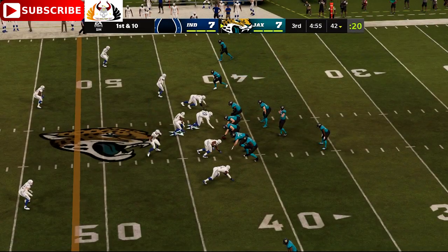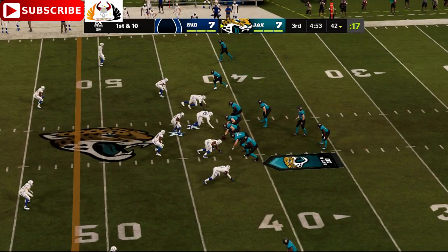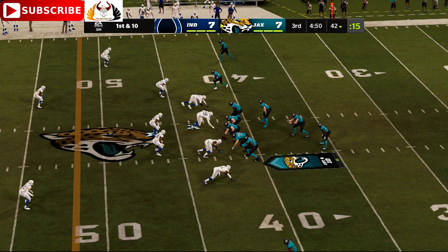Ready? 60 out long. Get in the weight room.